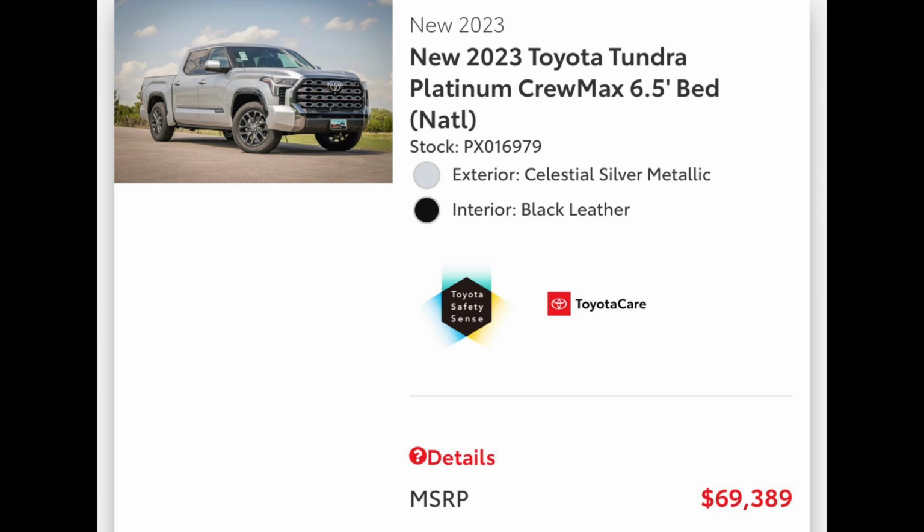And then we move into some of the upper trim Tundras. This is a Platinum, but this has the 6.5 foot bed. On this website, you will see that there are many options with the CrewMax, including 5.5 and 6.5 foot bed. This is the way to go if you want ultimate luxury with the capability of a bigger bed, of course. So if you're hauling around the family and you want the luxury features, you have it. But if you use this truck on the weekdays for maybe landscape and construction or a business, that 6.5 foot bed is awesome to have.